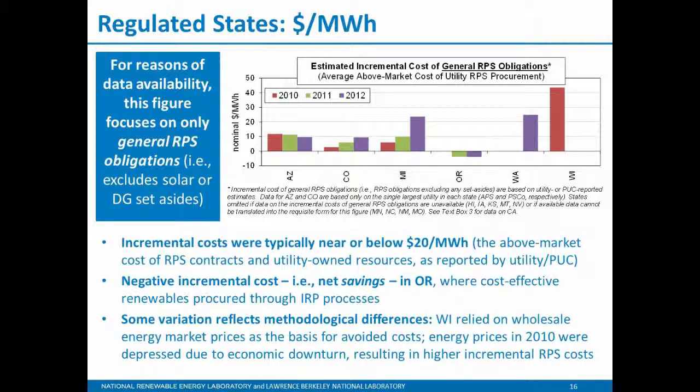One state here that does stand out a bit is Oregon, where you can see that the incremental costs were actually negative, which in other words means the RPS resources were estimated to yield a net savings. And in the case of the Oregon utilities, that was based on a comparison to the long-run cost of a natural gas-fired combined cycle plant.